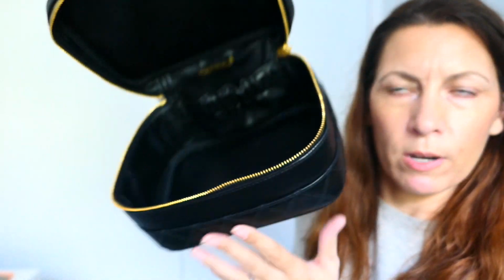And then the inside, now that we've got that out of the way, is mainly a big black hole and a little slip pocket there. Now what I might do, again to help with structure and keep this nice and clean, is get a made to order Simone bag insert, and they do a nice burgundy colour, so that might be nice. I might do that just to keep it from getting grubby. You can see it's fairly well structured.